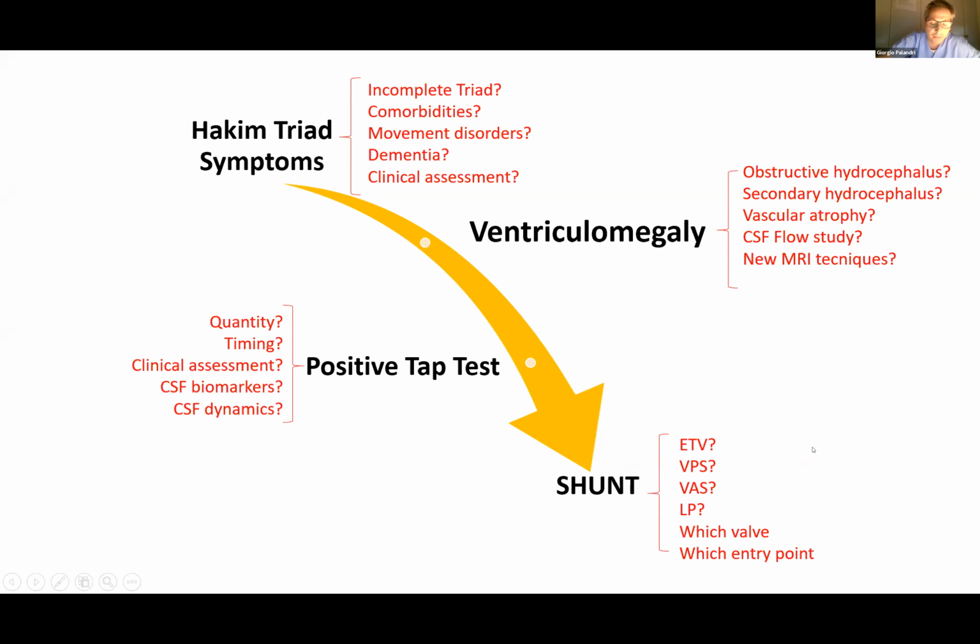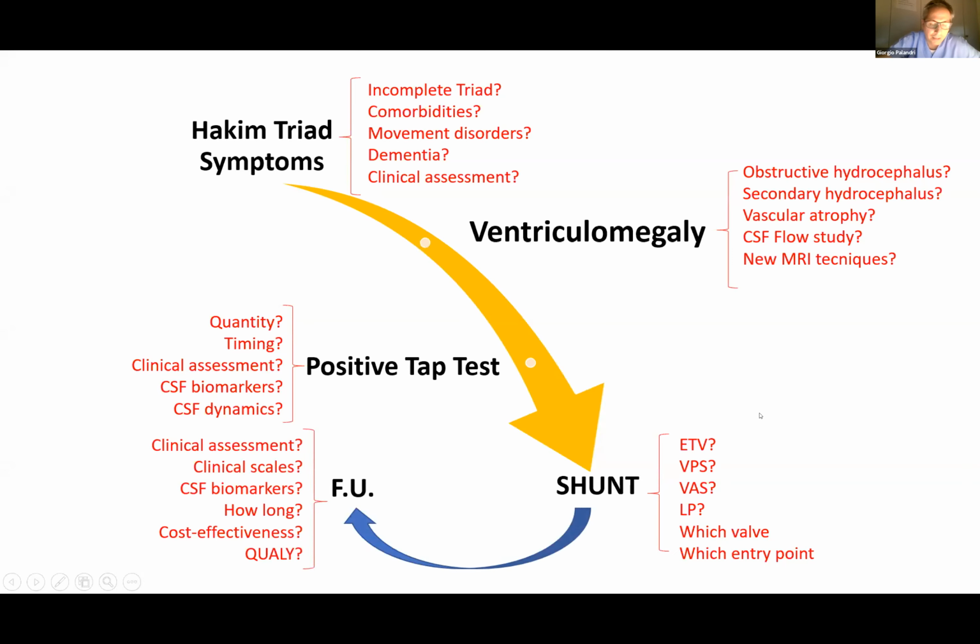And I'm very happy that after me, Lawrence will deal with mitigating problems, and Mats will tell us about the outcome. Last but not least, follow-up, in my opinion, has become an essential part of the treatment itself.